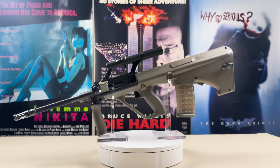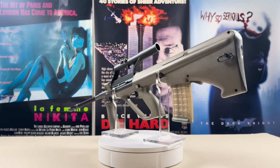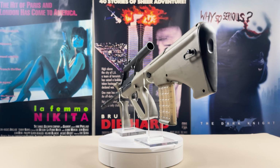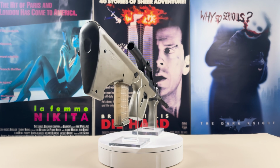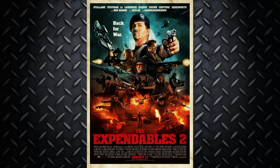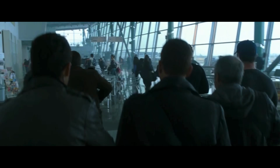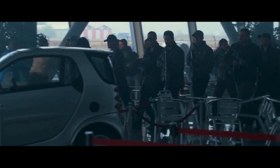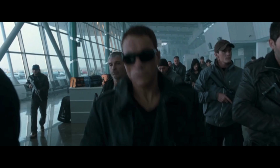Before we hit the #1 spot, which you probably have guessed by now, here are a few honourable mentions that didn't quite crack the top 5, but are absolutely worth a shout out for AUG enthusiasts and action movie fans alike. The Expendables 2. The Steyr AUG is Jean-Claude Van Damme's weapon of choice in the second of the franchise, but unfortunately we don't get to see him actually fire it. Instead, his combat scenes stick to what he does best, kicks and hand-to-hand fighting. Still, it's always fun to see a modern AUG in the hands of an action legend.